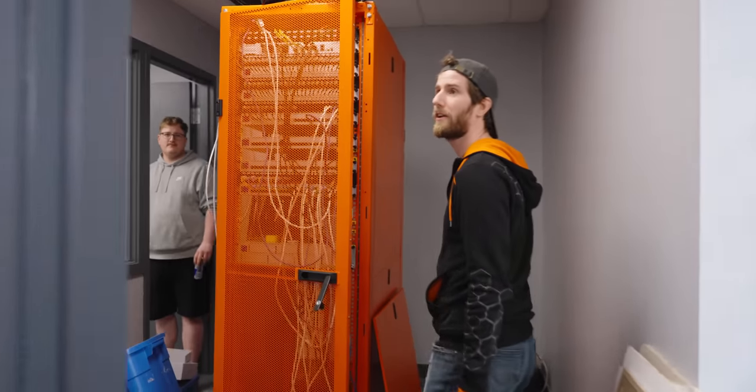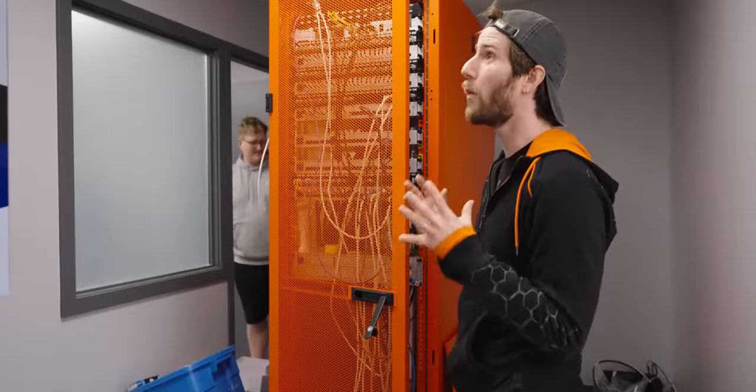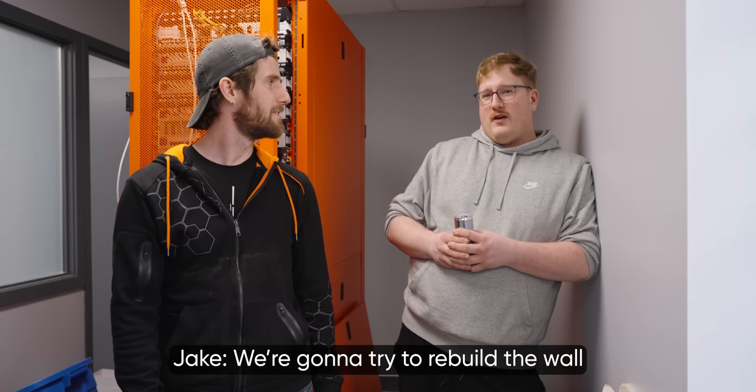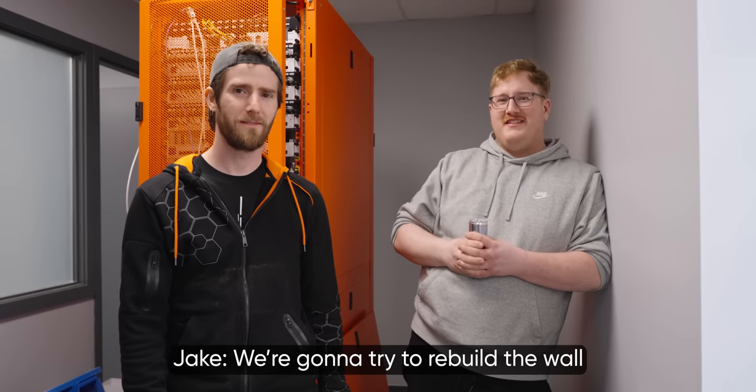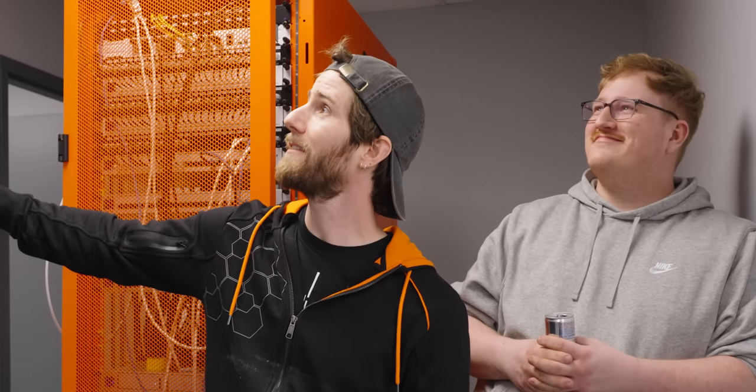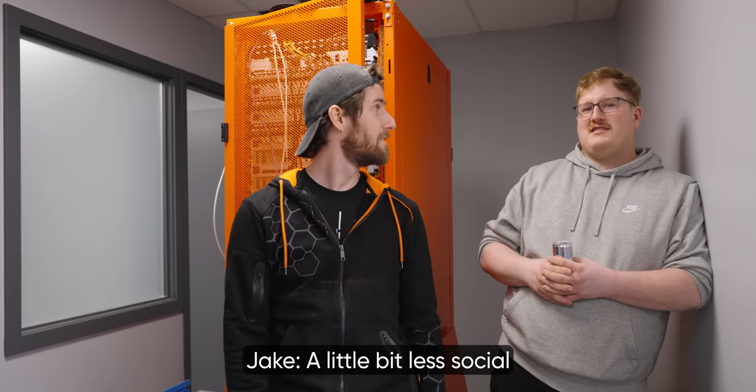Jake has been trying to figure out how to deal with the noise isolation problems that we're having in this room. Basically, we don't have a solution unless, it looks like you're gonna propose something awful. We're gonna try to rebuild the wall, if that's even possible. There's no insulation in that wall, and it doesn't even go all the way up. So if we have servers running in here, the poor social media team who's gonna be on the other side is gonna end up with tinnitus. A little bit less social.